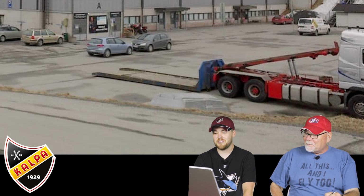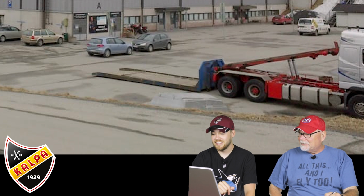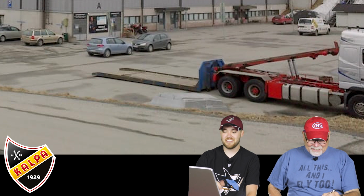This is the Kalpa Kuopio. This is the Kuopio Ice Hall, also called the Niralen Montu in the past. Has a kind of industrial warehousey sort of look to me on the outside. I got distracted by this transport truck thing down here in the trailer that he has. Yeah. It's interesting. Anyway, looks like a rink.